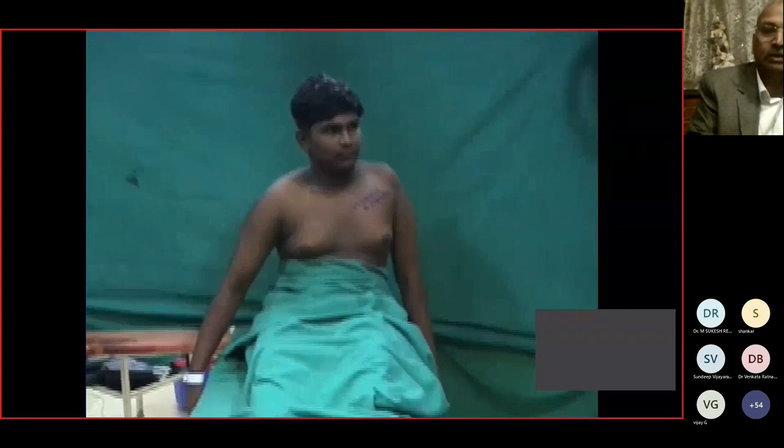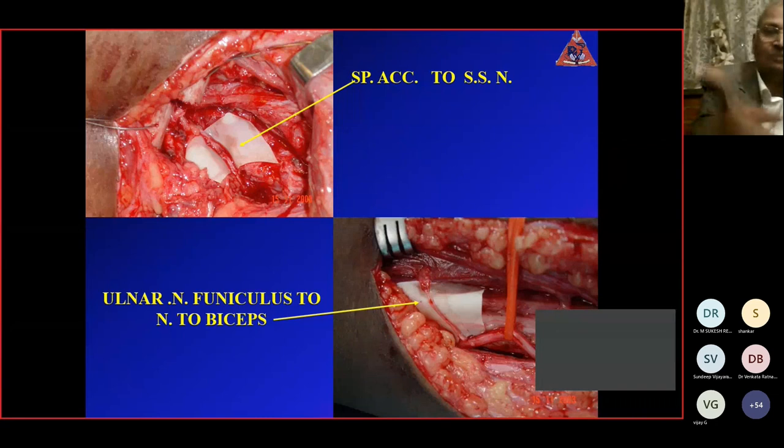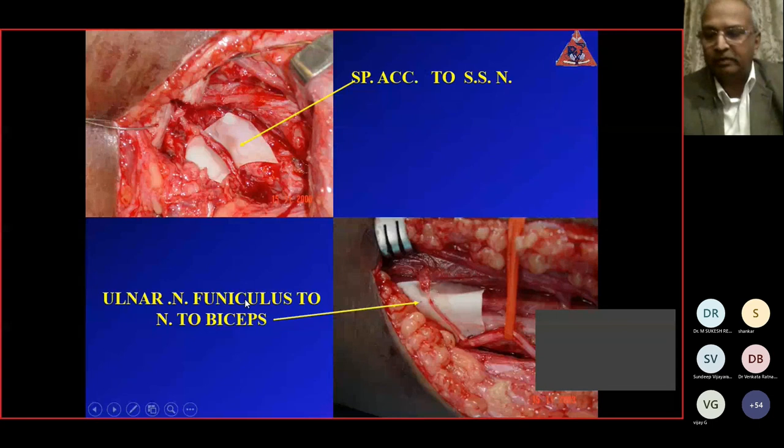And here we clearly see this is the C4 root, this is the C6 root, C5 is missing. That means we cannot rely on the C5 root. So what we did was we explored and directly went for a nerve crossing. We did spinal accessory to suprascapular and all, and this is after 1 year, same patient.